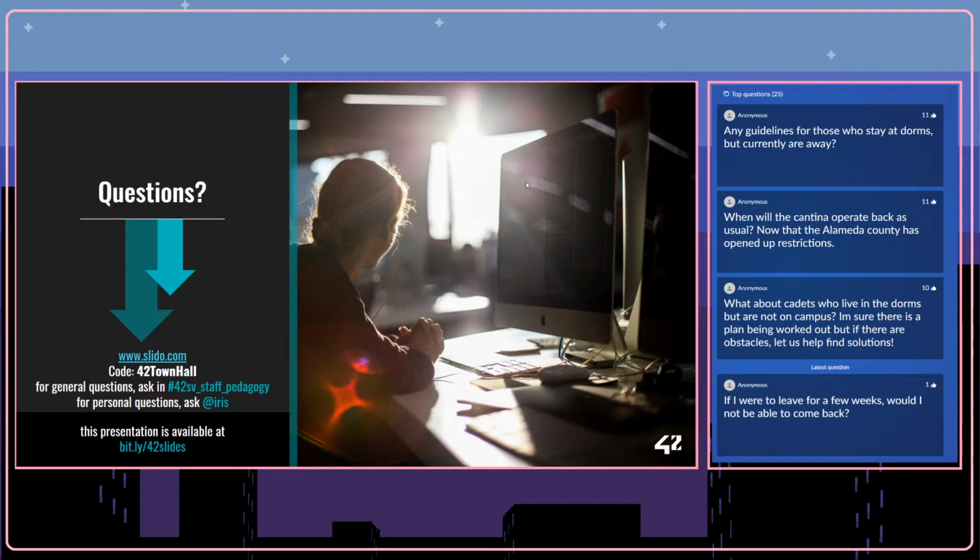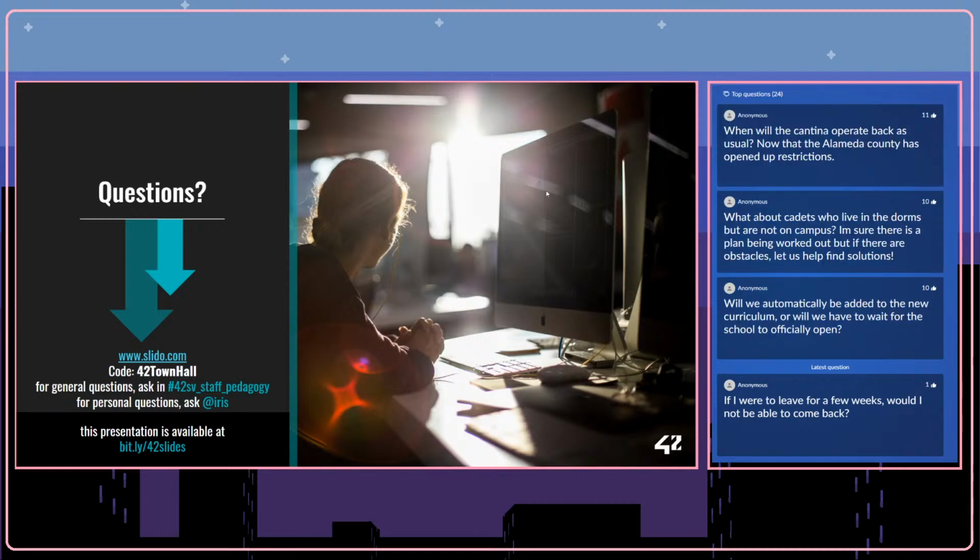When will the cantina operate back as usual now that Alameda County has opened up restrictions? So we are increasing the capacity starting June 22nd, as you saw in the presentation. We will not allow seating in the cantina during phase one. But after phase one, we'll evaluate how much we can reopen the space.